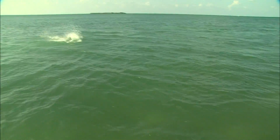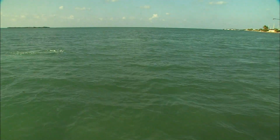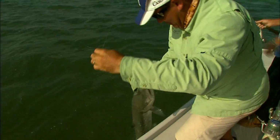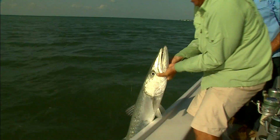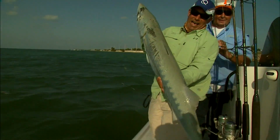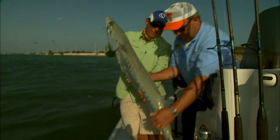Oh my goodness. Tip high. Wow, look at him jumping. What a jump. Like a marlin, huh? That was a fantastic jump. Wowee. Look at the size of that guy. My goodness, you did good, Bill. You did real good. That is a giant barracuda. That's one of the biggest ones I've ever seen.